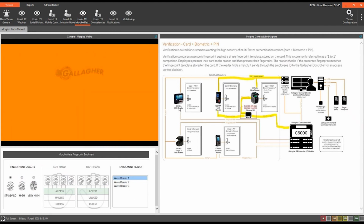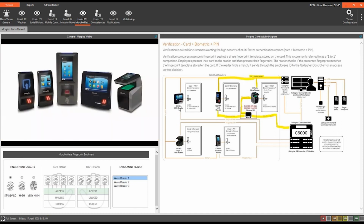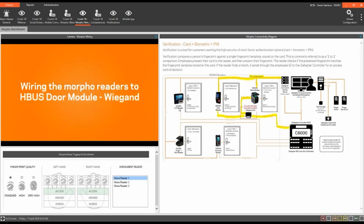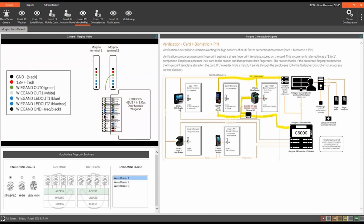On this viewer, what I've done is I've got a little tutorial on how to replace T-Series readers with a Morpho device. And quite simply, it's replacing a T-Series reader with our HBus WIG variant door module, the C300-665. This module relies on the same architecture that's already in place, and it allows us to add 2 Morpho devices by simply adding 2 short WIG cable runs. That's simply 5 wires for each device into our C300-665. Can't be simpler, really.